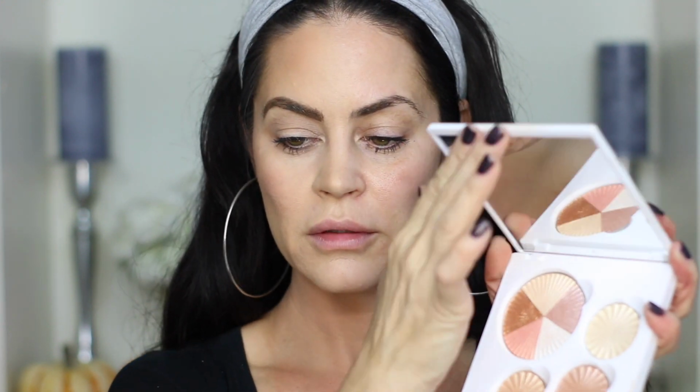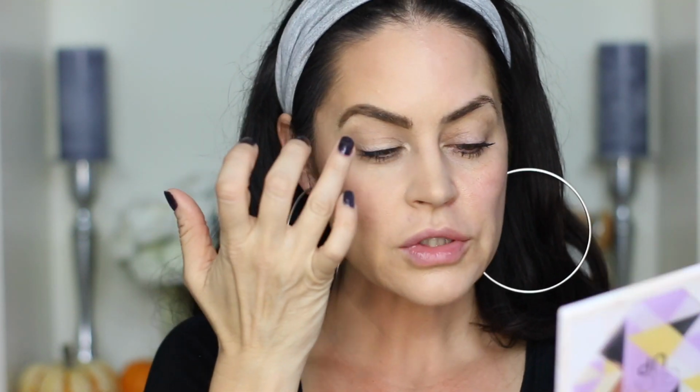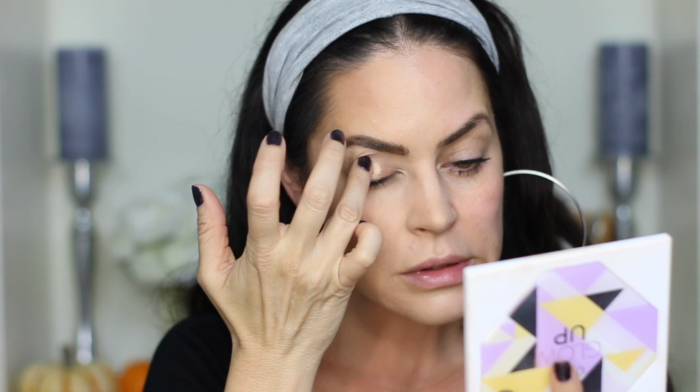For highlight, I'm going in with this Ofra Glow Up palette. I love this palette so much. First I'm going in with this shade Beverly Hills, and taking these two shades here with my finger, and I'm just gonna pop that on my lid. Just for a little something, something.